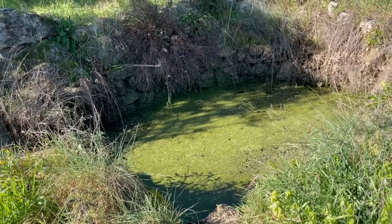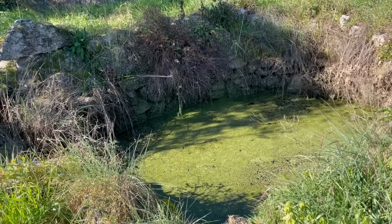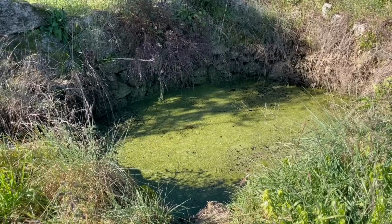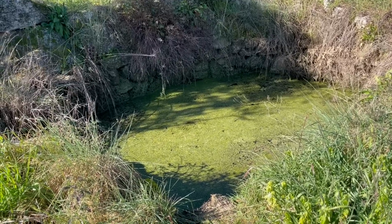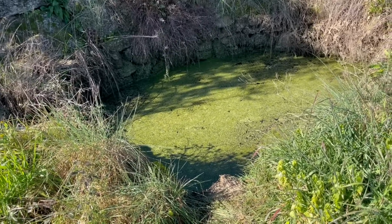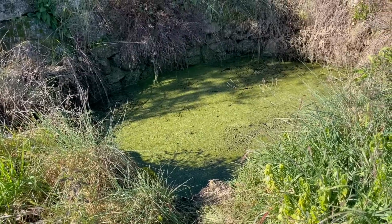The water level of this well is quite good. It's still not as high as it was December 2020, because I remember December 2020 I just stood on the side and could easily scoop a bucket, so it was higher then.